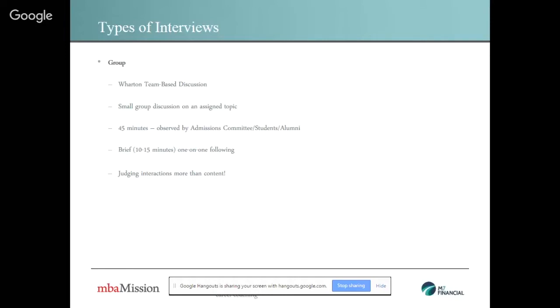But again, the primary focus for Wharton, and really any group interview or group exercise, I should mention Ross also does a group exercise, the entire point is to see how you interact with others. Why? Really important, because that's what business school is all about. Group projects, clubs, class discussions. They want to know that you interact well with people. And of course, that is one of the primary skill sets that you're going to have in any career that you take on business-wise after business school.